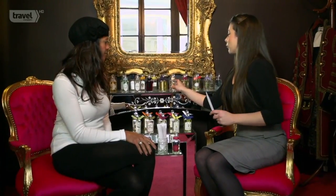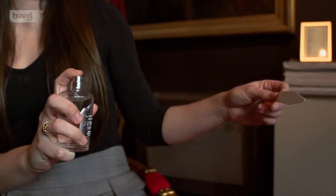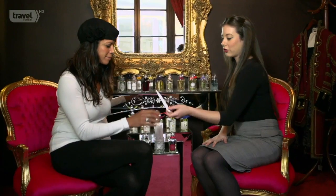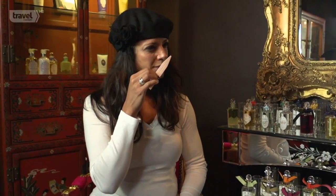So the first fragrance I'm going to show you is Artemisia. It's one of our most popular fragrances here. Have a little try of that one. OK. It kind of draws you in, doesn't it? Yes. It's a really romantic scent.